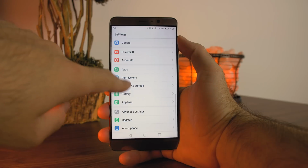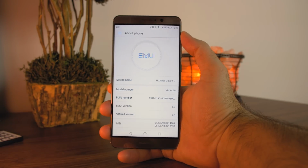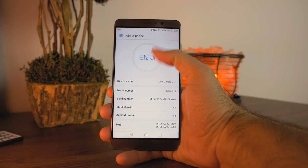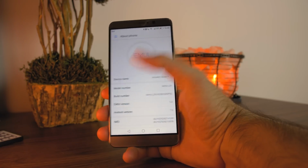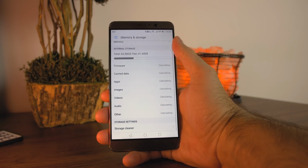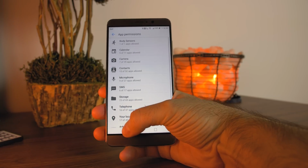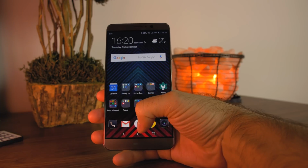The Mate 9 is running Android 7.0, and on top of it is Huawei's brand new EMUI 5.0. Now, I'll be the first one to admit, I've never been a fan of EMUI, but 5.0 is a step in the right direction. For one, the UI is now a lot cleaner, and Huawei has chosen a white and blue color scheme. EMUI 5.0 was designed to match the atmosphere of the Greek islands.